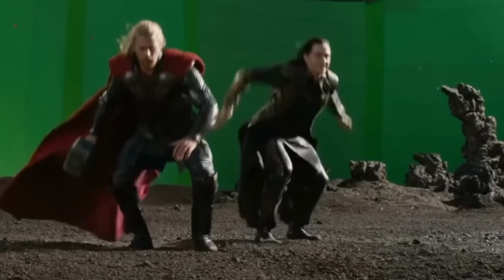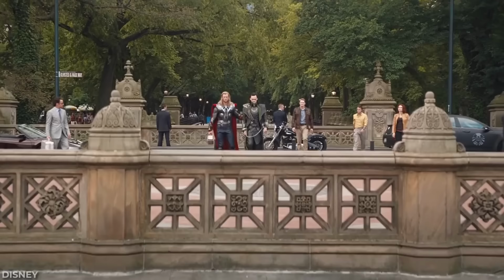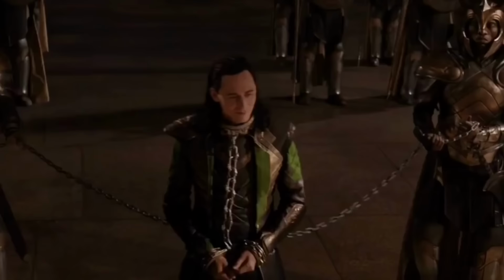It can be surprising exactly which elements of a scene are created using CGI, like Loki's chains in the Avengers. Yeah, for whatever reason, those were CGI, not part of Tom's costume like they were for Thor: The Dark World.